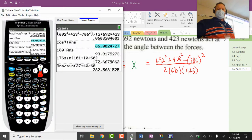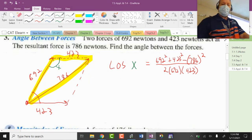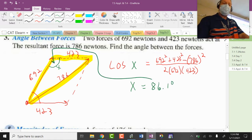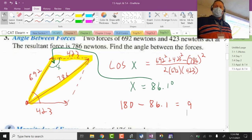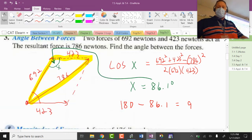Sorry, I lost that answer. 86.1. Don't lose yourself in the question. 86.1. That is this angle. So I need to find that red angle. What is that? I actually did that on the calculator. I won't bother you today. 93.1. Okay, so 93.1.